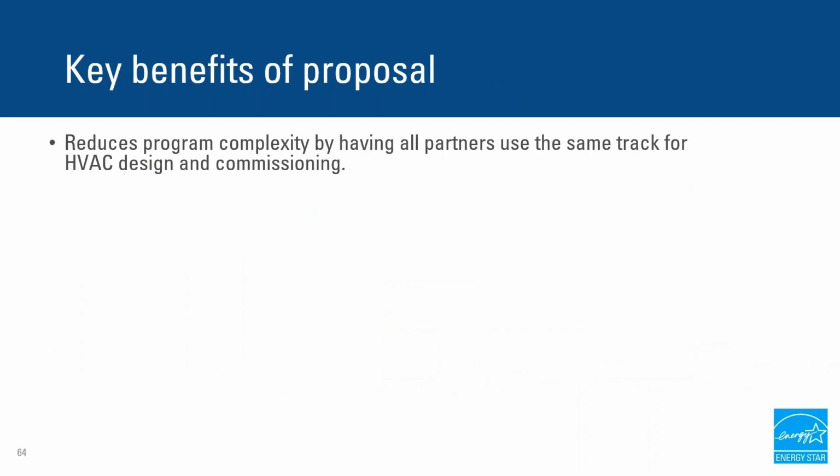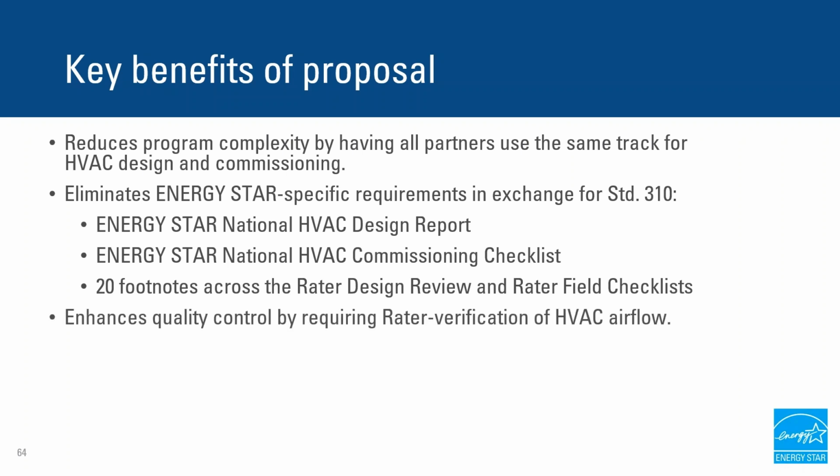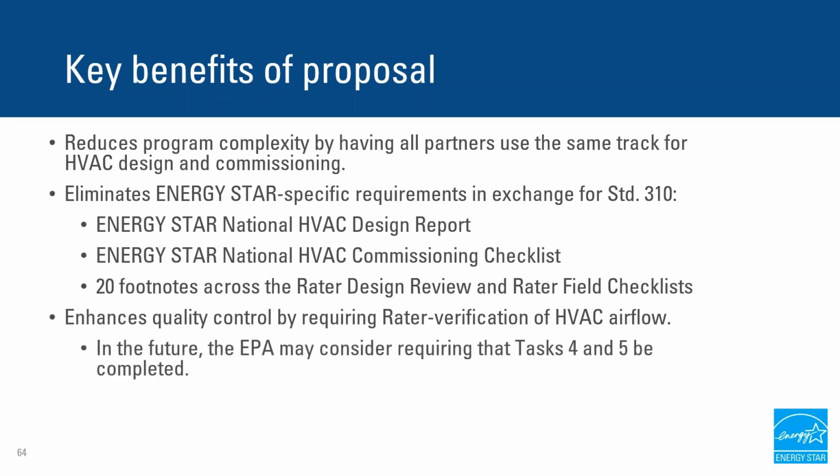So, to recap the key benefits of this proposal, it will reduce program complexity by having all partners use the same track for HVAC design and commissioning. In fact, we won't even have to refer to it as Track A anymore because it will just be a single process for all partners. It eliminates Energy Star specific requirements in exchange for Standard 310, including the elimination of the Energy Star National HVAC Design Report, the Energy Star National HVAC Commissioning Checklist, and 20 footnotes across the rater design review and rater field checklists. And importantly, it enhances quality control by requiring rater verification of the HVAC airflow. In the future, we might consider requiring the tasks 4 and 5 also be completed, but we'll cross that bridge when we come to it.